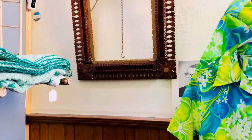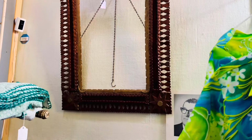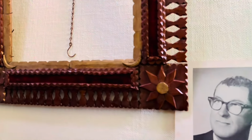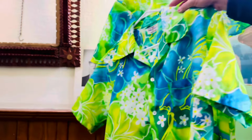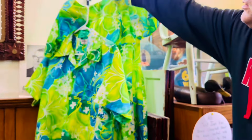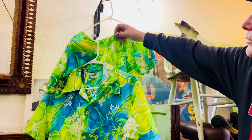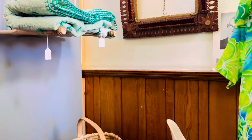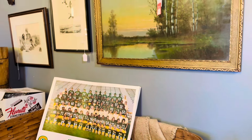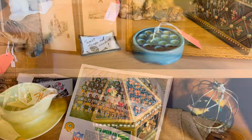Yeah, that's so cool. Look at that tramp art. Oh my gosh, that's pretty cool. That frame, $299. That's beautiful. It's probably a set, Frankie. They kind of go together. You can't separate them. Well, I can't wear both. Only 60. Oof. You don't need that. He has one bright, and he has like a million other regular Hawaiian shirts.